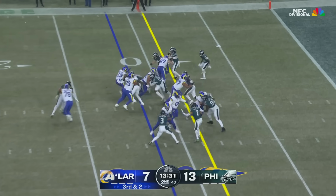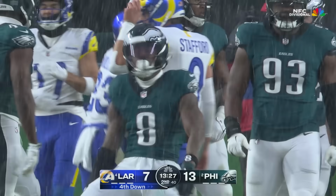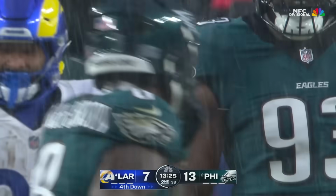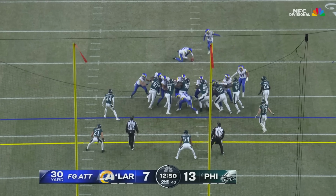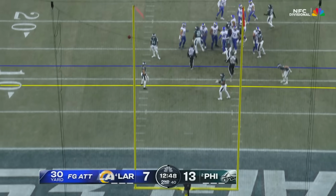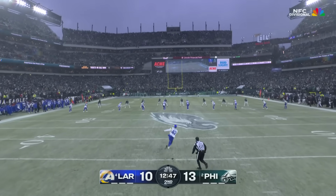Davis Allen in motion. Williams, he's brought down by C.J. Gardner-Johnson. The safety's presence is always felt. Snap and hold, and Parkey knocks it through. The guys one for the books.